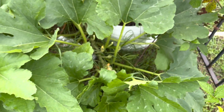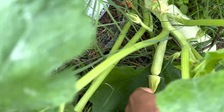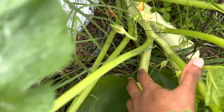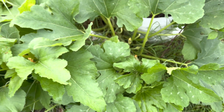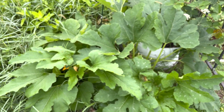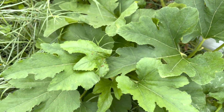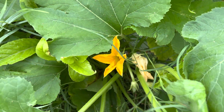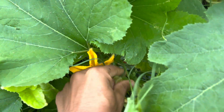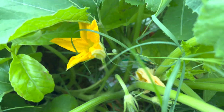It honestly looks like it's setting fruit without pollination because this flower hasn't opened up. Either that or it makes very large female flowers. I'm believing that it's actually setting fruit though without pollination. You can see some bugs that I missed there, but the male blooms are still opening.